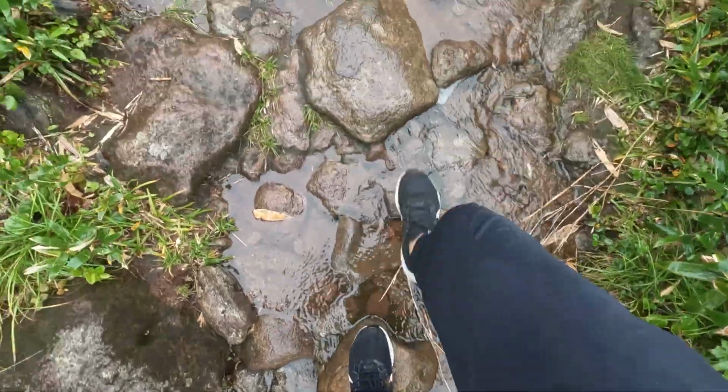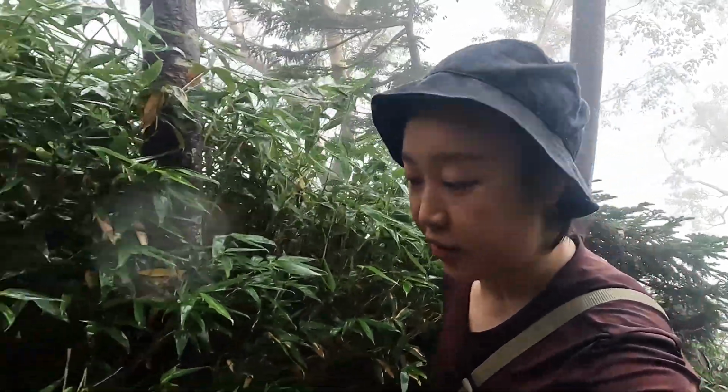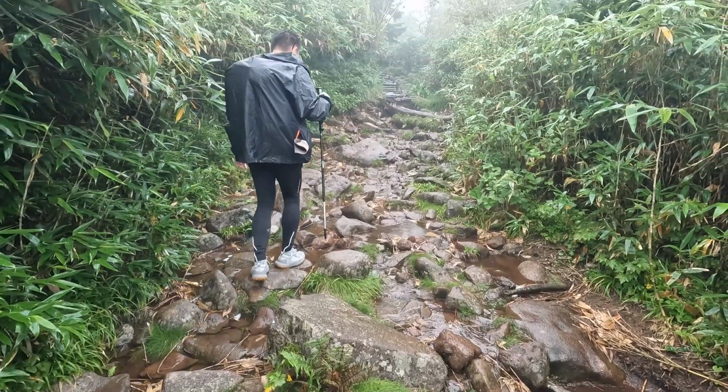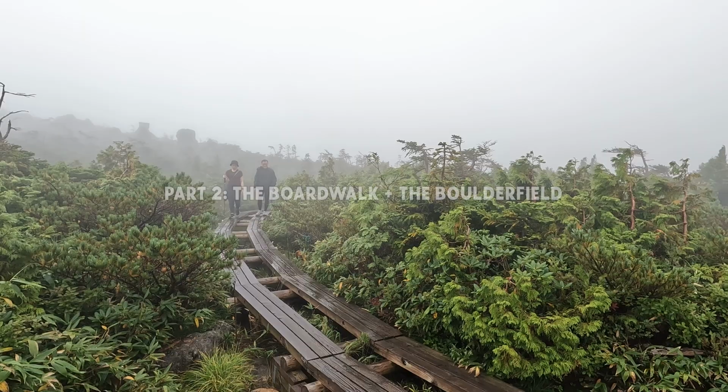I have decided to tie my hair up because the sweat and the rain was on my hair and it was touching my face, which I really don't like. Finally, we started the second part of the climb, and this second part begins with a boardwalk.